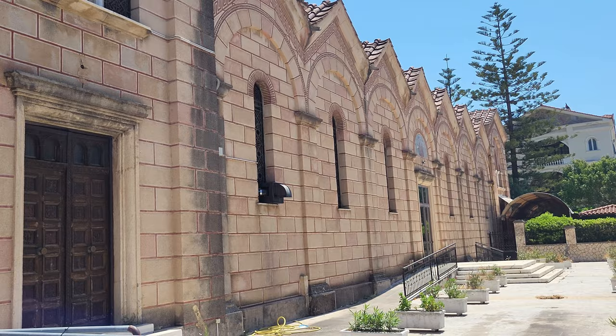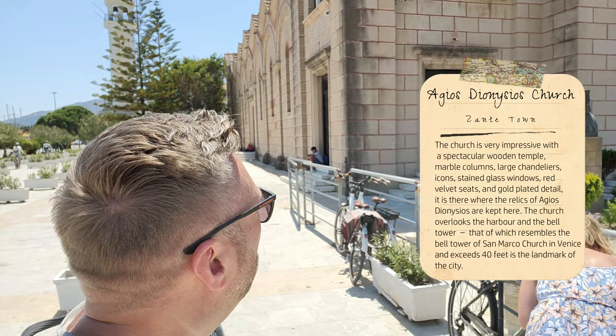The church of Agios Dionysios. So that's the first place we've put in the top five. Again, that's just opposite the port here where the ferry is, and it's next to the big Venetian building. So go and have a look inside.